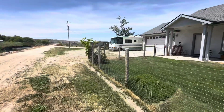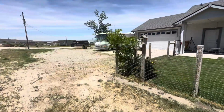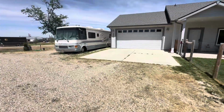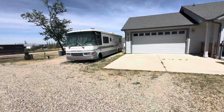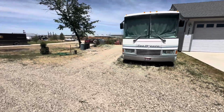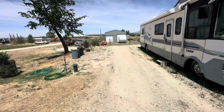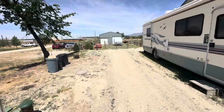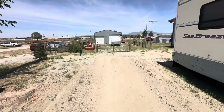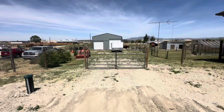Plenty of room for RV parking right on the side of the house, as well as goes down a really gentle slope to the shop. Nice concrete. Again, the gutters. Like I said, plenty of room to park. Got a gate that comes through here to pull your boat, RV, projects, race cars, whatever you're into down here.